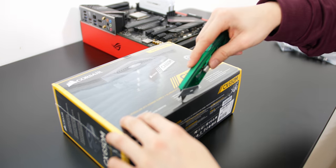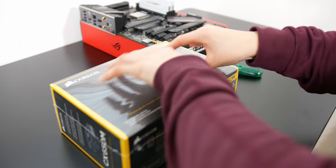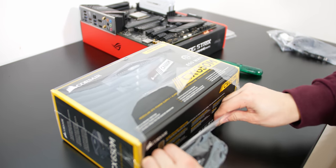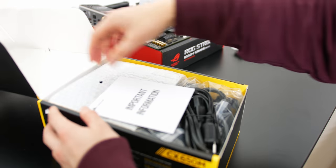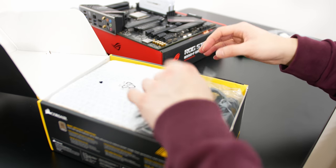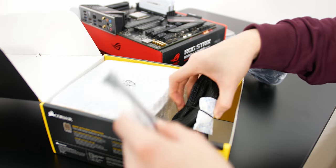Okay, now let's get the power supply open. This is what powers the entire system. It draws in power from the wall and converts it into DC power for your components. Okay. Important information, we don't need this garbage. The AC cable, we're going to need this. Some zip ties, we're not The Verge, we don't need these. Okay, and here is the power supply. Let's take it out of the box.